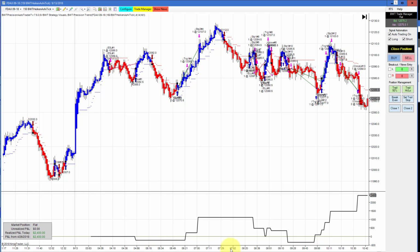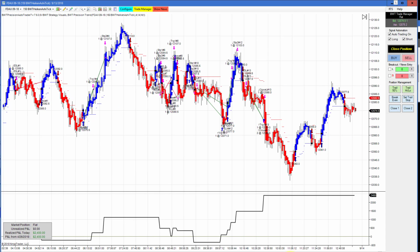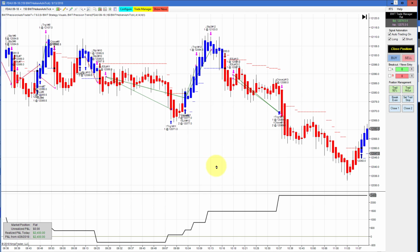Drew down just slightly here and then drew down again, but not before first making an equity high pretty early on of about $1,000, and then it drew down about $400 and then came back and hit its goal, mostly because of these three excellent trades here.